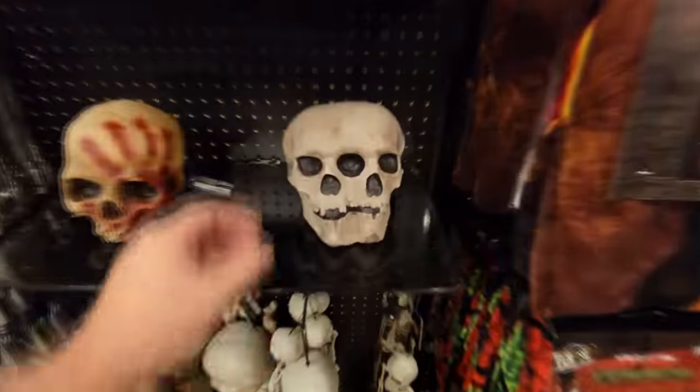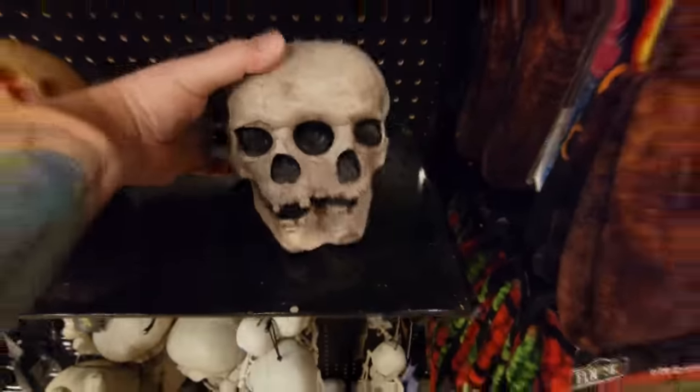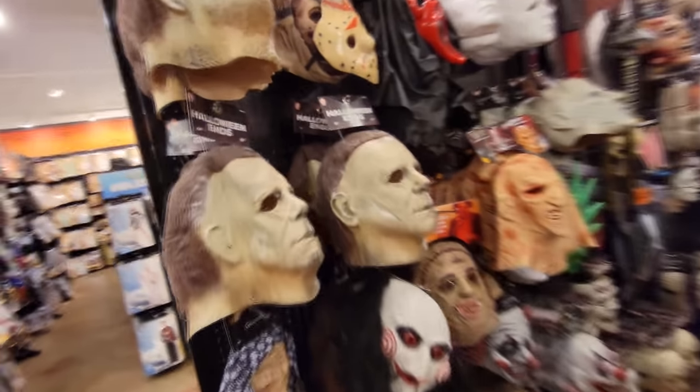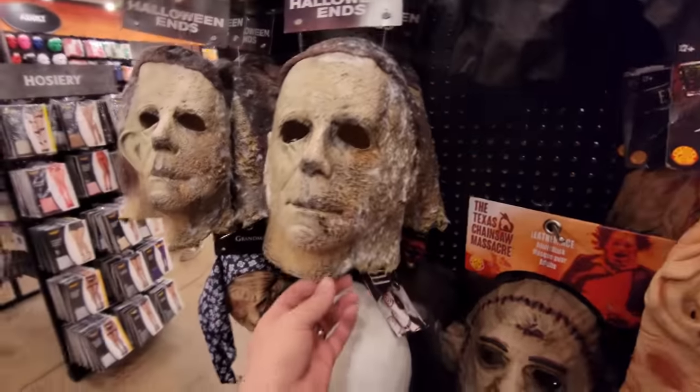We have the bi-side triclops skull. Wait a minute. Let's go over on the other side here for a minute and see if they have any other animatronics, because I totally forgot I was looking once I found Little Miss throwing a fit. Okay, I do not see any more animatronics, but I do see the Halloween Ends mask. We're seeing these in just about all the stores now.